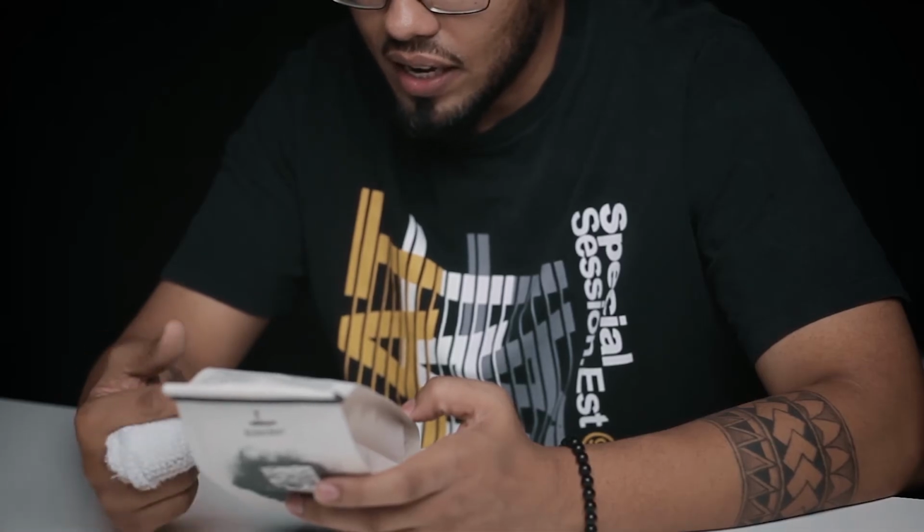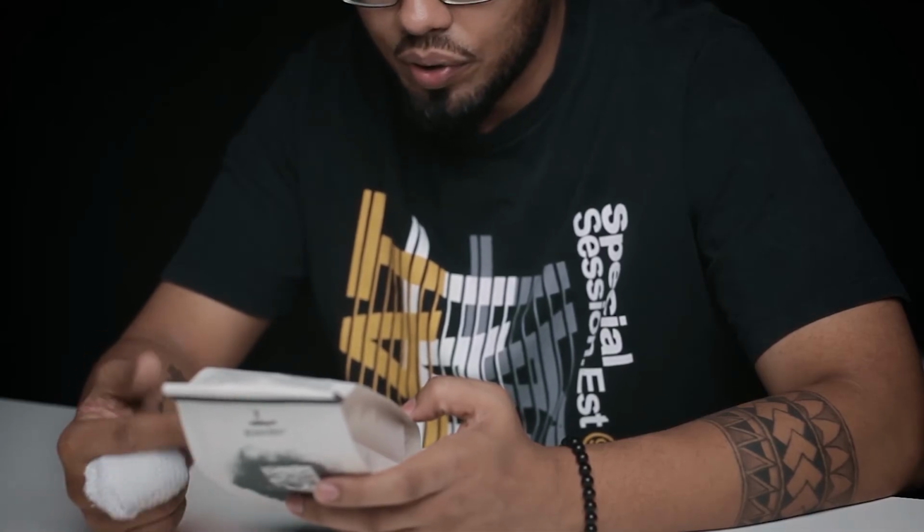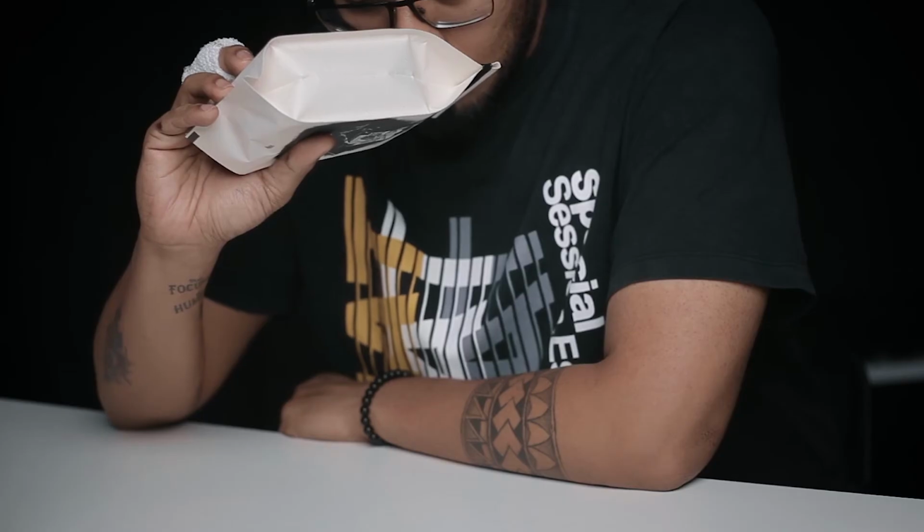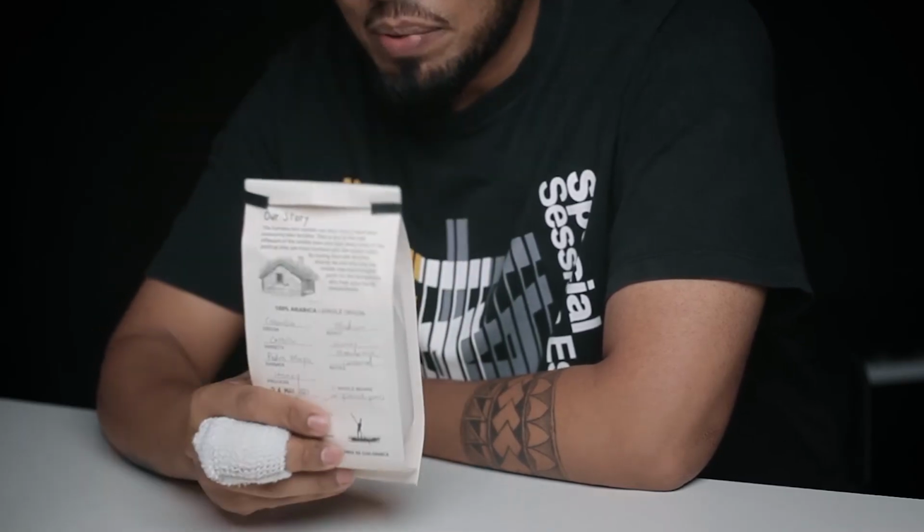So Beanboat.com, you got their website on the back. Your contribution directly influences the life of the farmers who produce these beans, and this is a Bahraini initiative grown in Colombia. I really love this. I really love the packaging. The coffee smells absolutely amazing.